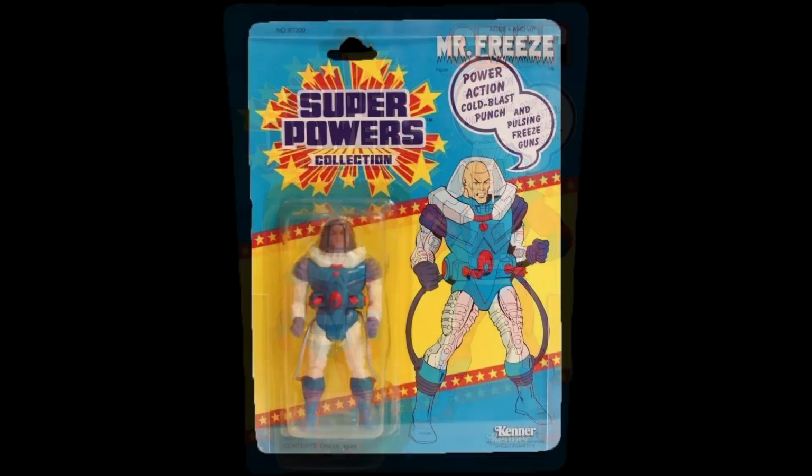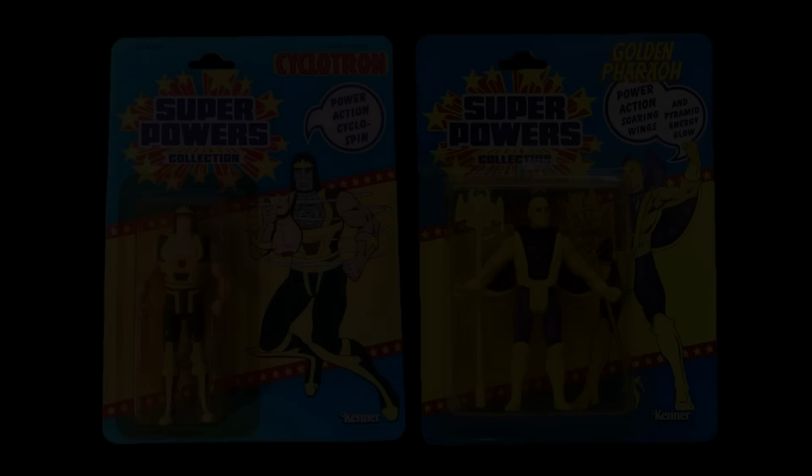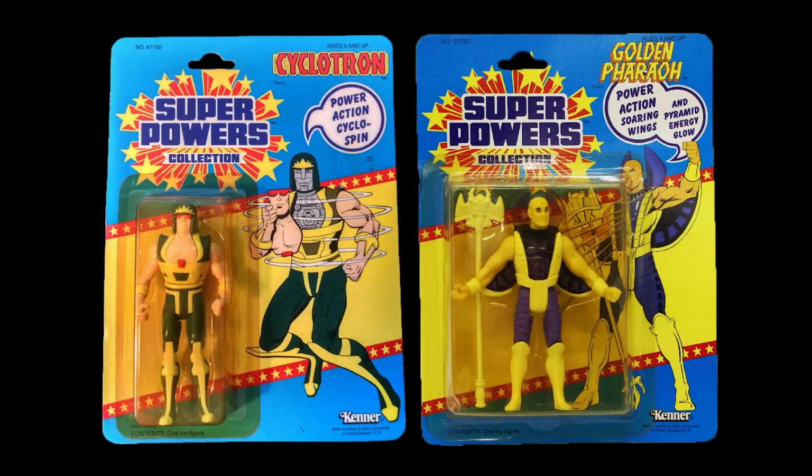Villains in this wave included Mr. Freeze and, of all characters, Tyr, a minor villain in the Superboy comics. 2 characters were newly created for the Superpowers series: Cyclotron and Golden Pharaoh. And unless you're a Superpowers completist, it's understandable why you don't care.